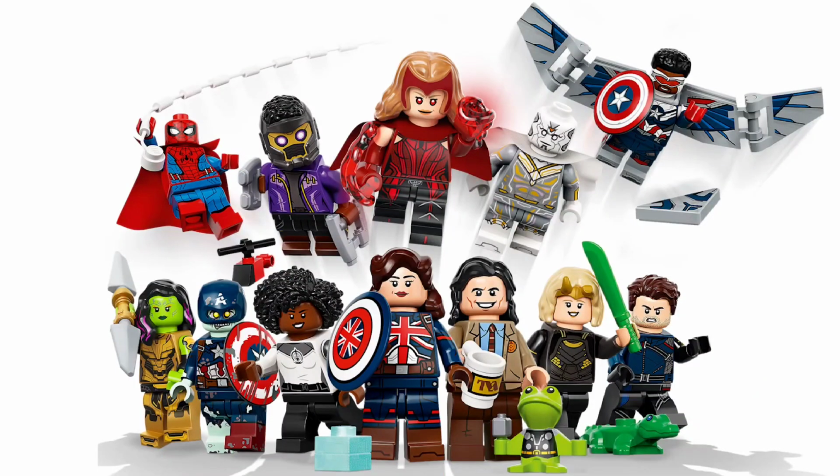Here we go, the LEGO Marvel CMF. I really, really like it. I might actually pick up one of these. I'm not a massive CMF guy, just because it's always such a gamble. You never really know what you're getting into with them, but I might actually pick one of these up, as they're all from the Disney Plus shows, which I'm thoroughly enjoying right now. And it's just going to be interesting to see which ones are the best.